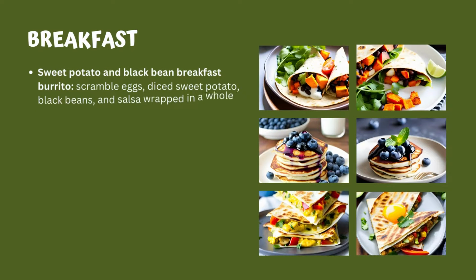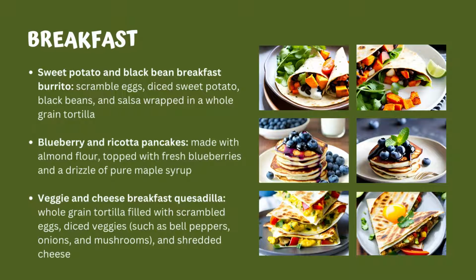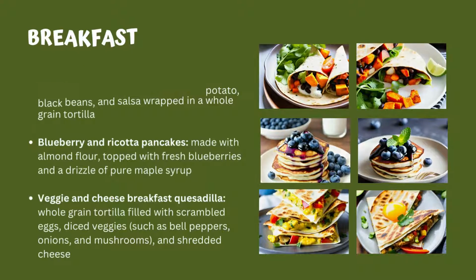Sweet potato and black bean breakfast burrito: scrambled eggs, diced sweet potato, black beans, and salsa wrapped in a whole grain tortilla. Blueberry and ricotta pancakes, made with almond flour, topped with fresh blueberries and a drizzle of pure maple syrup. Veggie and cheese breakfast quesadilla: whole grain tortilla filled with scrambled eggs, diced veggies, such as bell peppers, onions, and mushrooms, and shredded cheese.